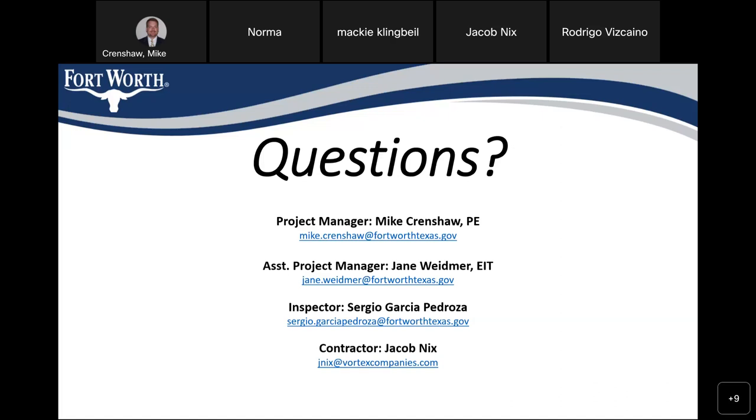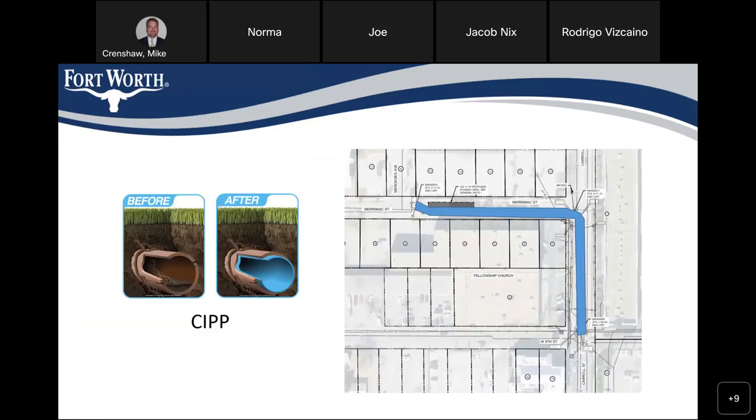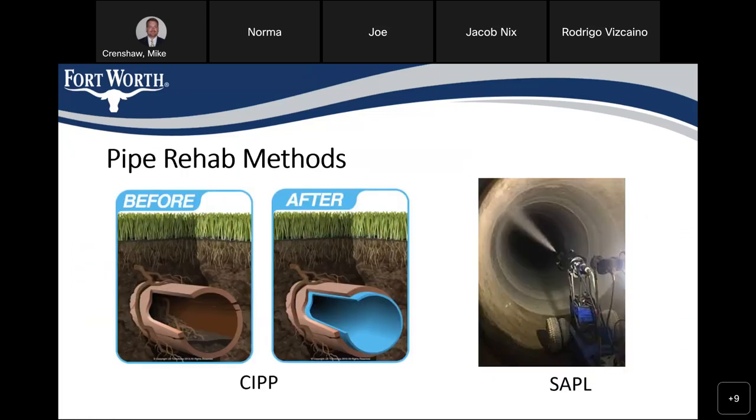Can you hear me, Mike? Yes, yep. Great. Hey, I'm actually in the Linwood development area. It's where I live. I know from the explanation, you talked about the liner being placed into the pipes. I recall a few months back, you guys were doing some work on Foch and 7th, and we had some larger pipes being placed there. If you were part of that project, can you explain what that was and how different it is compared to the one you're working on now?